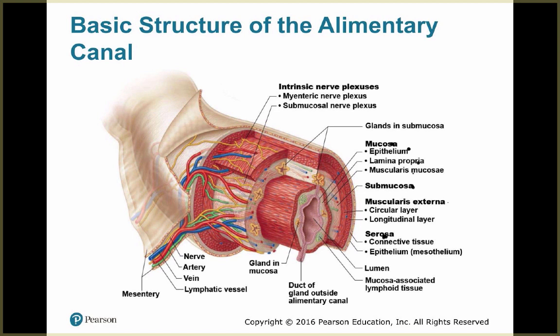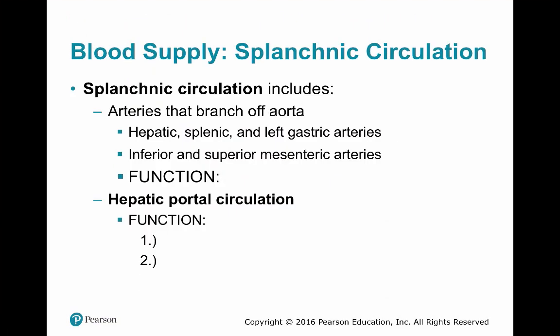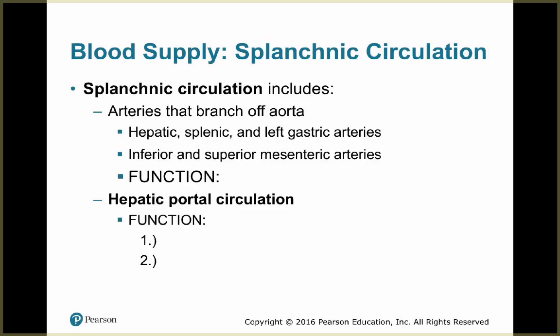You can actually see it's made up of the visceral peritoneum, and it's a protective layer over the whole thing. So when we're talking about the alimentary canal and the digestive system, how is blood supply handled? You have both what's known as the splanchnic circulation and the hepatic portal function. When we need the digestive system to actually get blood, we're going to go through the splanchnic circulation. So this is to serve the digestive system.